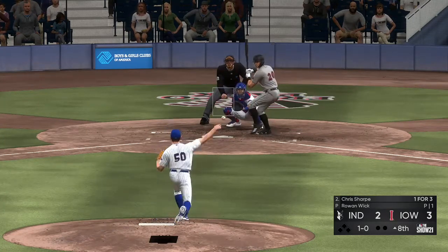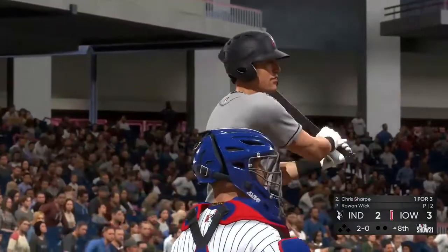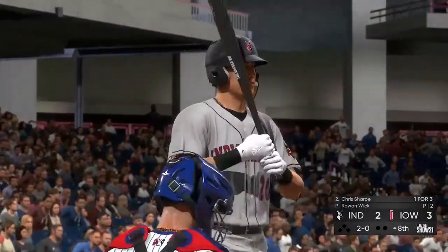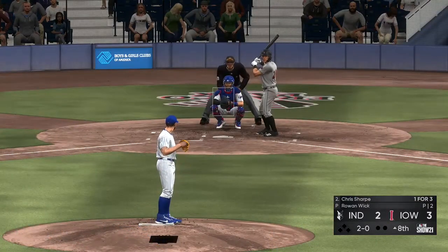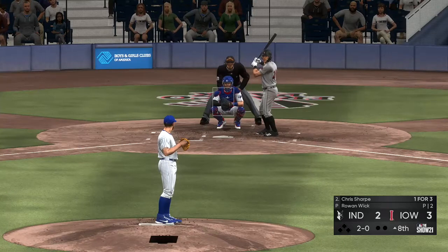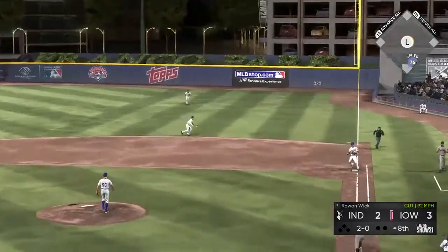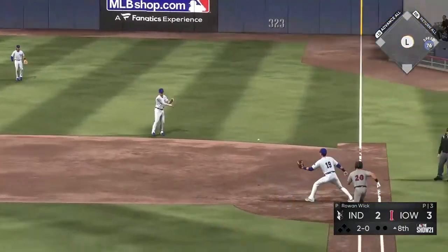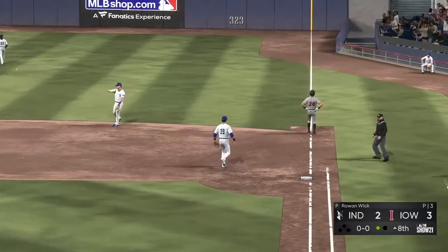The 1-0. Don't expect this pitcher to throw something over the heart of the plate. He's going to have to stay on the corners right here. Huge spot in this game. Do not miss over the heart and get beat. Ground ball right side. Throw on to first in time, so the leadoff man is set down to open up inning number eight.